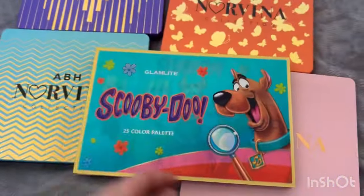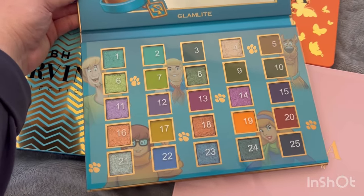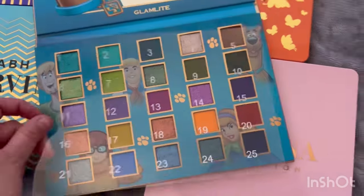Glam Light Scooby-Doo palette. This is going to be a keep, another colorful Glam Light. I can keep that, it has a bunch of shimmers. They have my favorite shimmer formula. And look how cool that color story is. So keep.